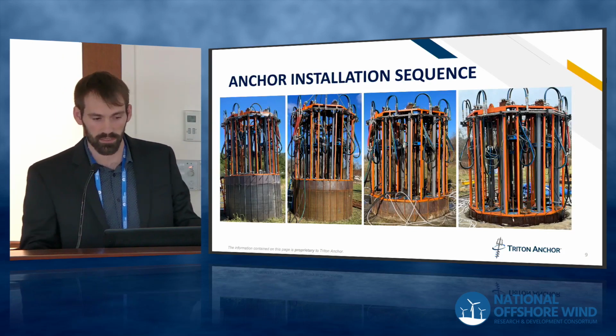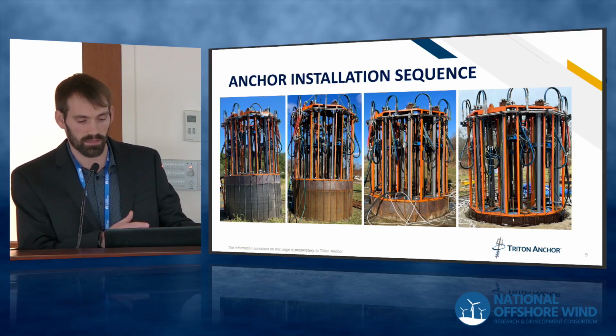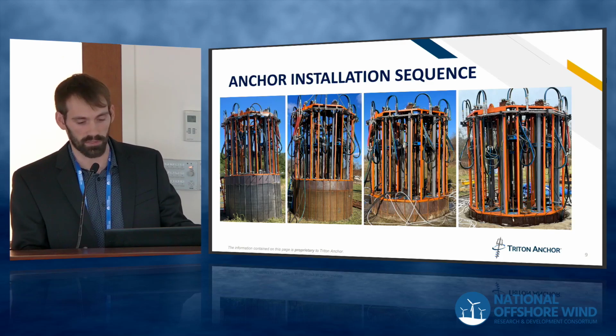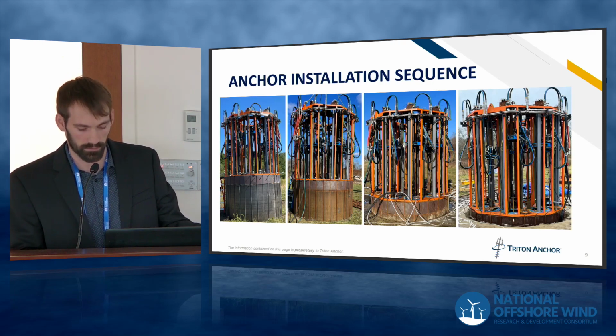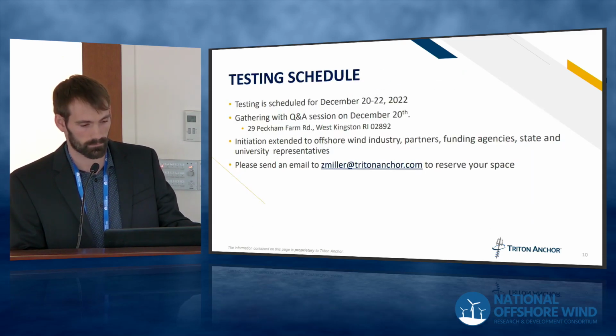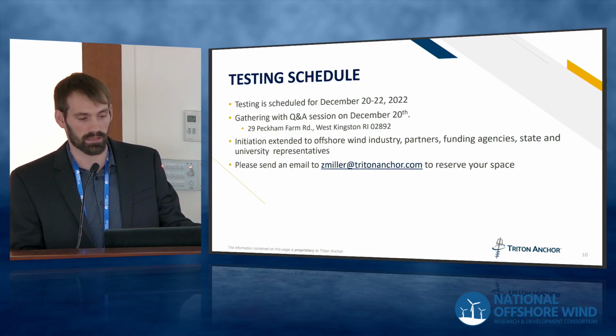So this is an anchor installation sequence. From your far left, you'll see the first photo is our tool on top of the anchor. And then as you move to the right, you can see that we have fully installed our anchor into the ground, helical piles and caisson as we went. So ultimately, as I mentioned, we are ending here in a demonstration.